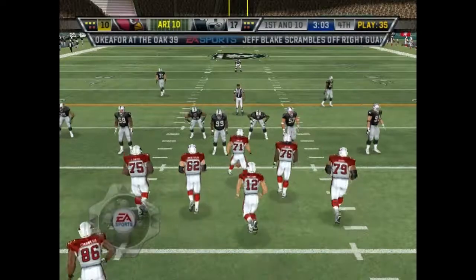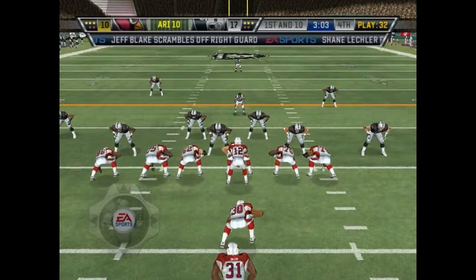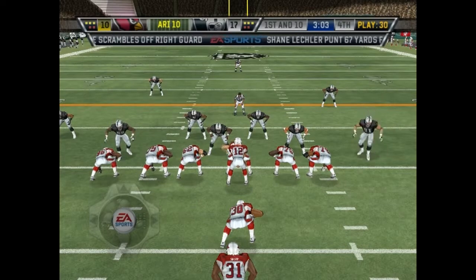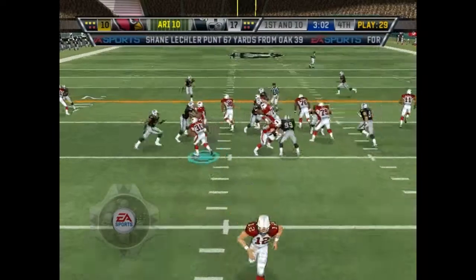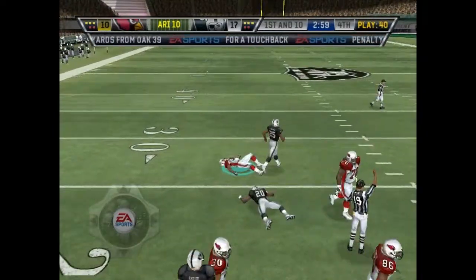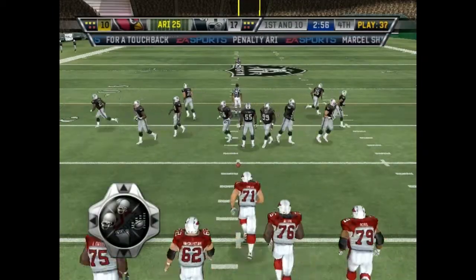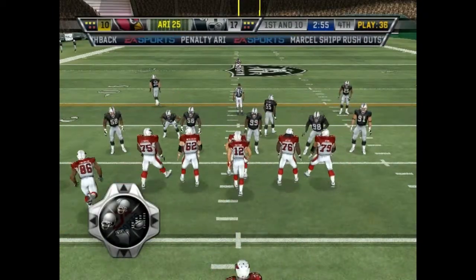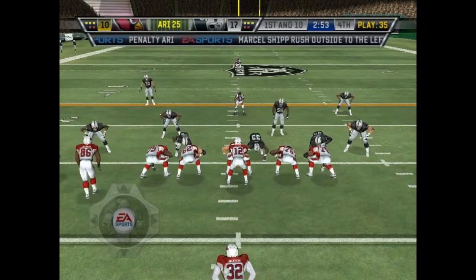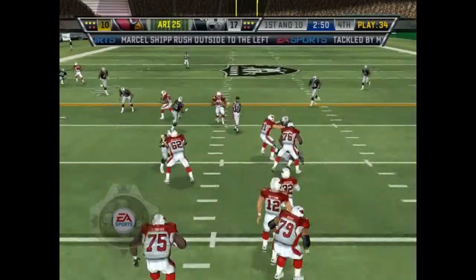So Arizona will come up to the line of scrimmage, Ship in the backfield from the I formation. McCown now hands it off to Ship. Ship is running the football with purpose. Ship, first down. A 15-yard gain on the play. Marcel Ship continues to run with power.